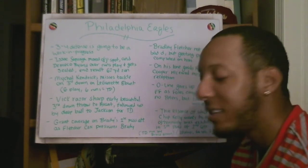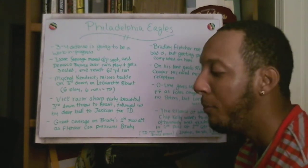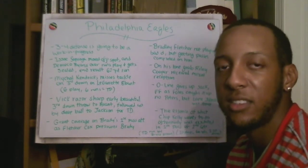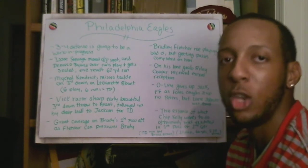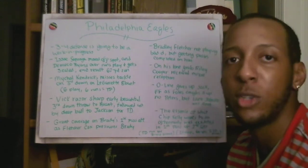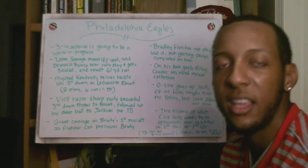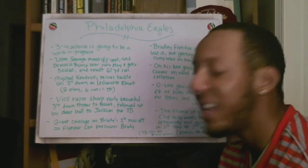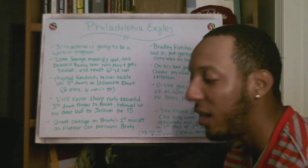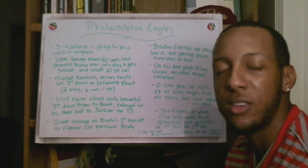Nick Foles takes the team down the field, and he beautifully orchestrated a 10-play, 66-yard, 3-minute and 30-second no-huddle offense for a touchdown. And no substitution. Patriots were gassed. Eagles were simply out-executing them. They knew where they wanted to go with the football. They got it there. Nick Foles spread the ball around to different receivers.